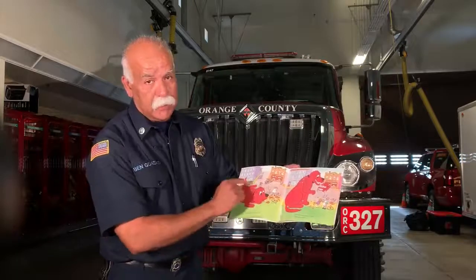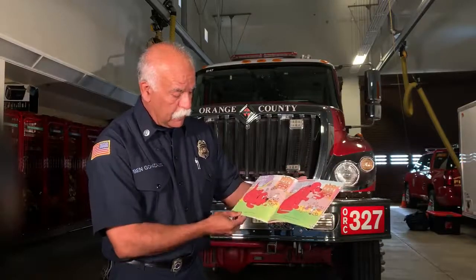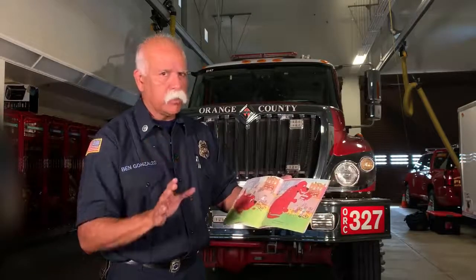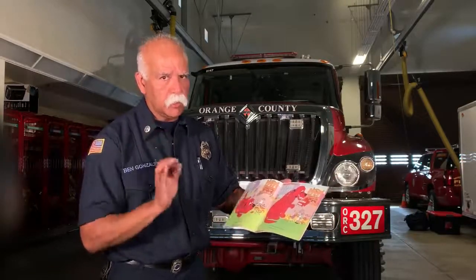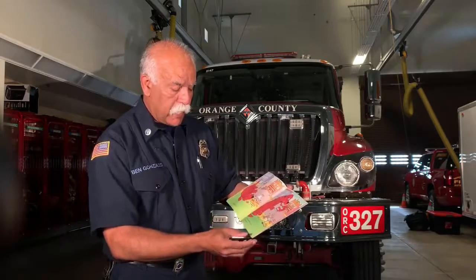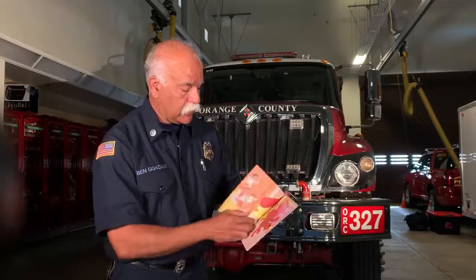Uh-oh, Clifford kind of ran into some things around there. But he did the right thing. He stopped, dropped, and rolled, okay? He rolled a little too far in this case, but you can never roll too much. Remember, roll till your flames go out. It's very important. So just then, the siren. He heard a siren. There was a fire. So let's see what Clifford does next.